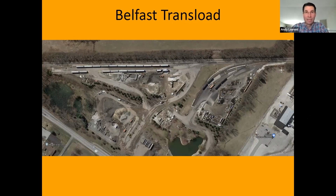But they were bringing in white quartzite from Florida on the CSX, bringing that landscape rock in open top ballast hoppers, dumping it out into a gravity dump, and then bringing it down to their facility in Kingsbury, where they would bag it and sell it at retailers. So kind of a neat operation. You don't think of landscape rock moving by rail, but that was a fun one.